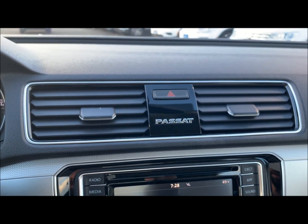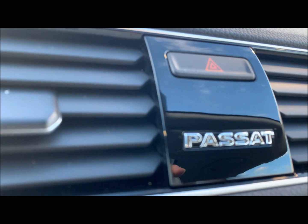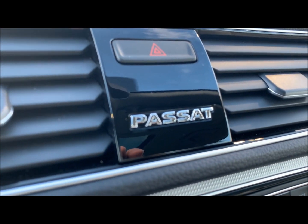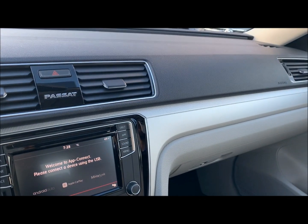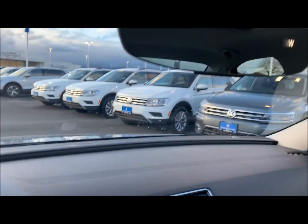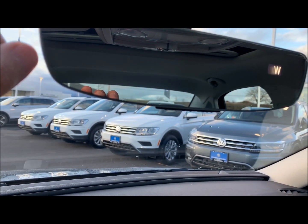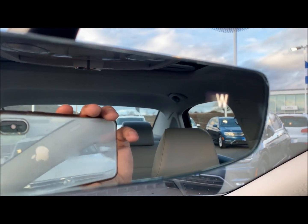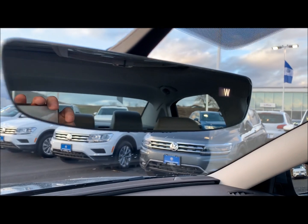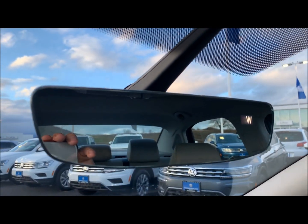There's the one thing I wish they would have kept from the old one, is the clock, but we got that Passat symbol now. Can't change it. Doesn't look too bad. Still like the clock better. What I do like better from the older Passats is the mirrors, this kind of seamless mirror. You don't have the edges like you did on the older one. You got the direction kind of hidden up in there. I don't know, I think they're just sharp looking mirrors. They look more futuristic than the older ones.